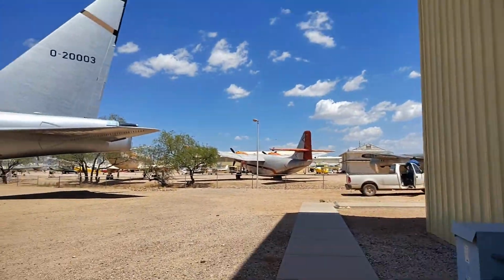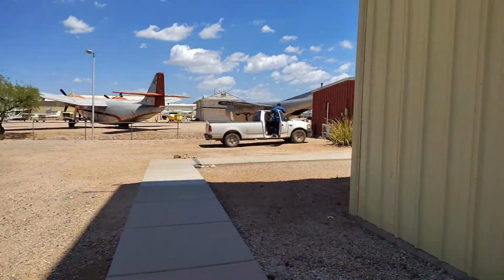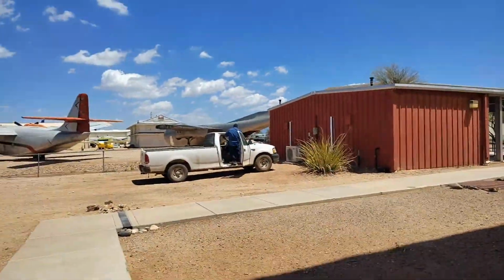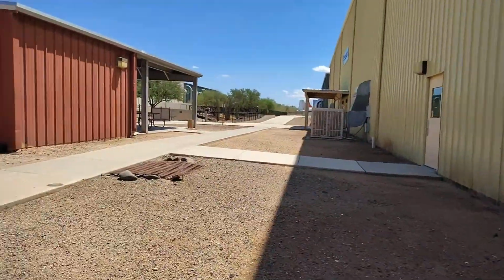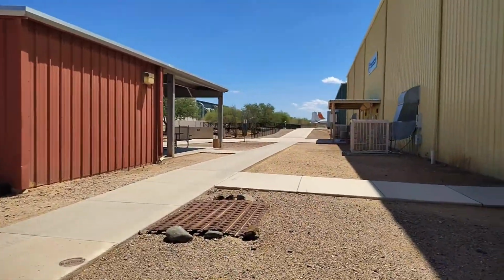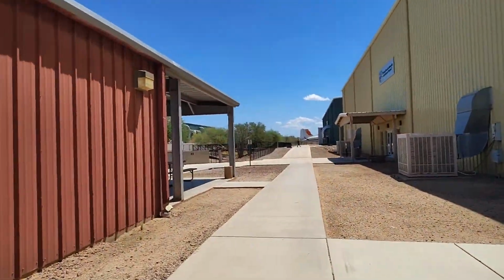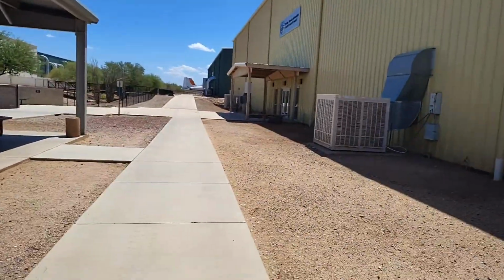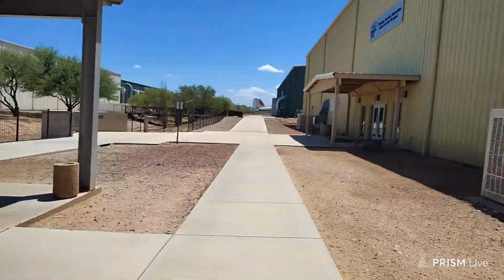All right. So we're going to walk to the hangar, probably. We're going to walk across the bridge over here. We have to walk through Hangar 1. We're going to walk through Hangar 1 here to see the Martin Mariner. I got to walk to Hangar 1. Excuse me.